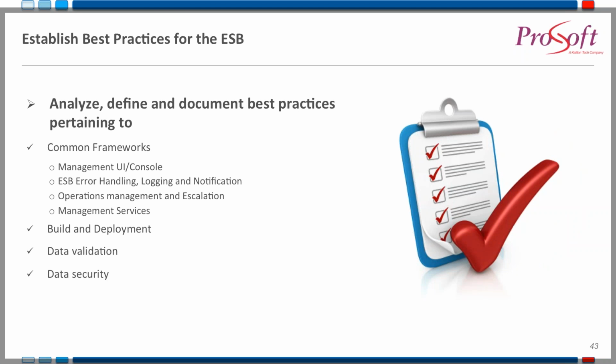Of course, establishing the best practices in ESB is of first and foremost importance for the reference architecture. Being able to document all the common frameworks, and document and address proven designs for error handling, logging, and notification. All these are aspects of reference architecture that need to be documented and released.